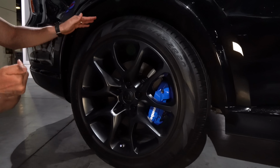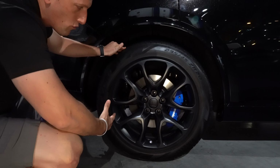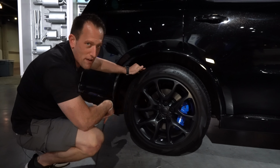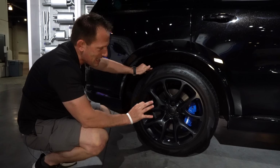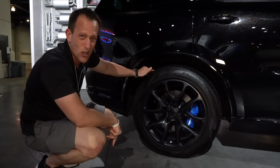Out back, you got 295 on the width, because remember, even though this is an all-wheel drive car, you could send power to those rear wheels. Nice large Brembo calipers, look like Papa Smurf and the rest of the Smurf bunch all the way around the 4 corners, but just a nice color, 295 on the width, 45 series sidewall, 20-inch wheels all the way around.